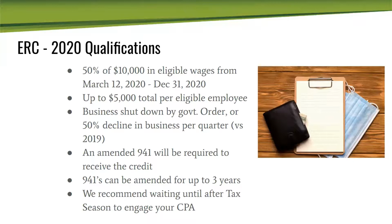Once you know the periods you're eligible for, you will need to remove any wages that do not qualify from your payroll reports. On top of the employee exclusions, it's important to note that any wages counted towards the Families First Corona Response Act, or the FFCRA, and those were individuals that went out of work due to COVID and were able to claim those credits, or the payroll protection credits, are also not considered eligible wages.